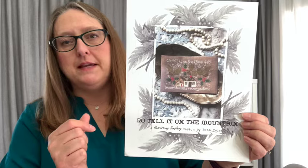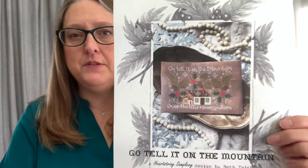And so the next one is one of those patterns that I purchased at the Jingle Ball last year. And it was probably the pattern that I was most excited about. It was different from a lot of other things that I've stitched before, and it was a designer that I had never stitched before. So it's called Go Tell It on the Mountain, and it's by Beth Twist of Heartstrings Samplery. Right? Yeah, Samplery. So I'm going to go in pretty close so you can see.